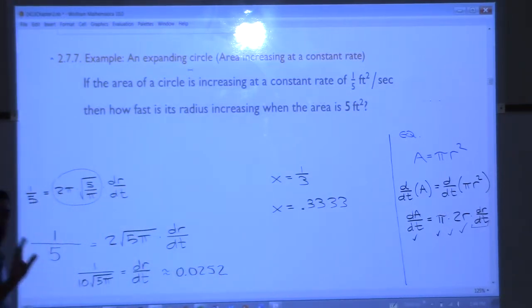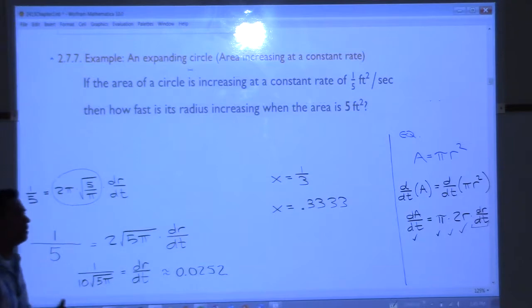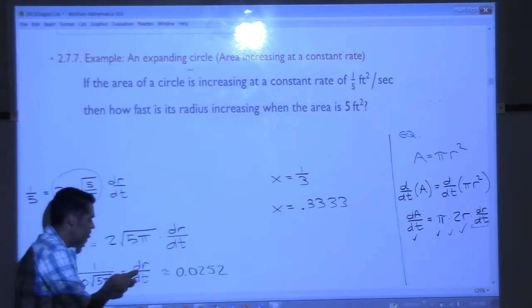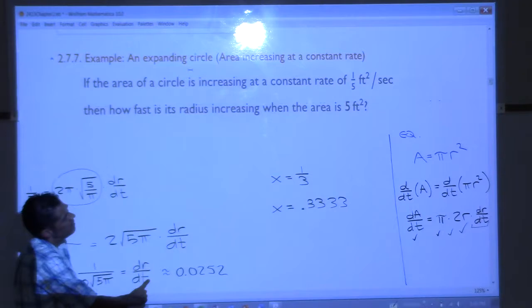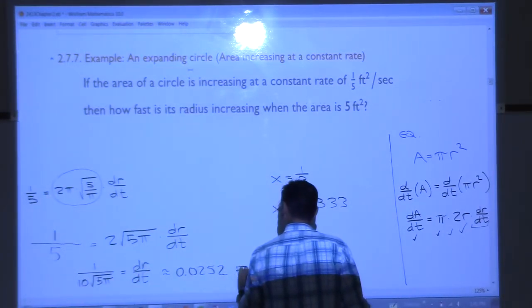Okay, so now what I need to know is what are the units on this? Feet per second. Why? Radius is in feet. All you have to do is look at this ratio here. This is the ratio of how fast the radius is changing with respect to time, right? How do we measure radius? Feet. How do you measure time? In this problem, it was what? Per second. So this is going to be feet per second.